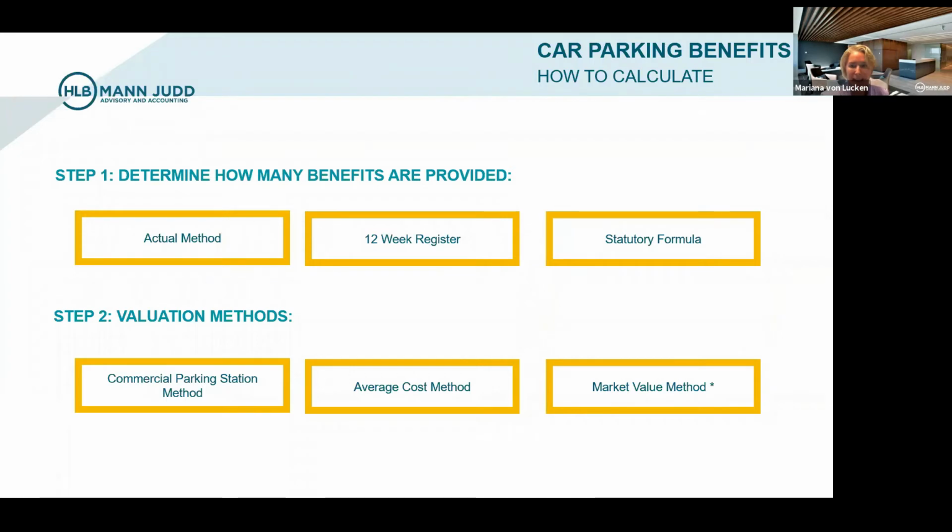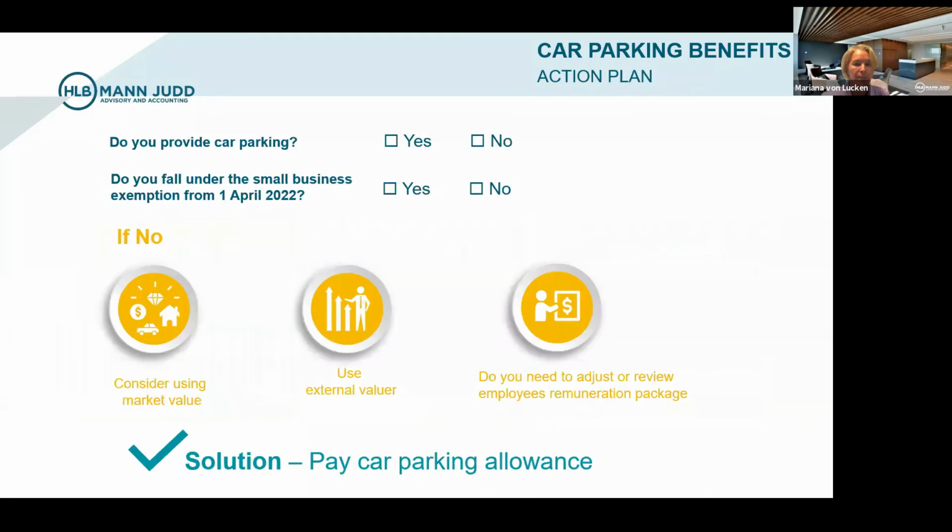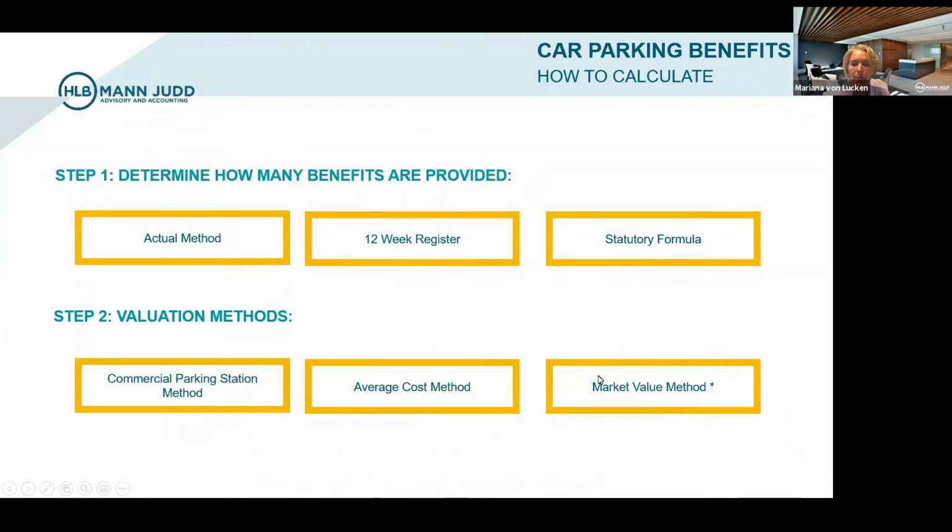So how do you actually calculate commercial car parking? One of the things is you determine how many benefits you're being provided. So you've got the actual method, the 12-week method and the statutory method. You choose one of those and you say, which one's best for me? Well, how many car spots am I providing? That's the actual method. The statutory is there's 228 days, so that's the other one you provide. And then your valuation method. You can use a commercial car parking station method, an average method, or a market value method. And it's been mentioned that the market valuation method is probably a good method to use. You have to get someone external to do that, and I'll run through that in a minute.